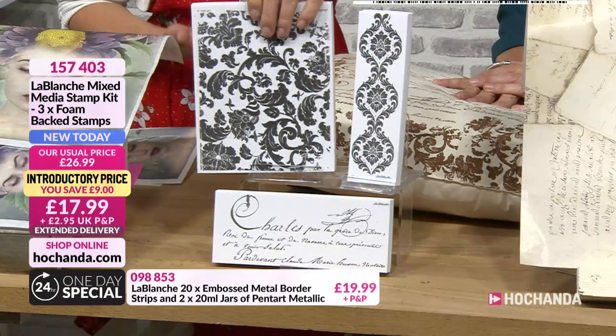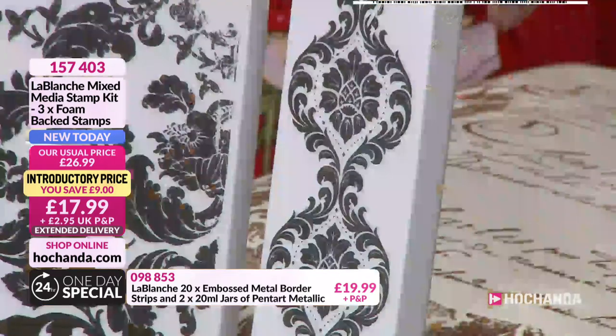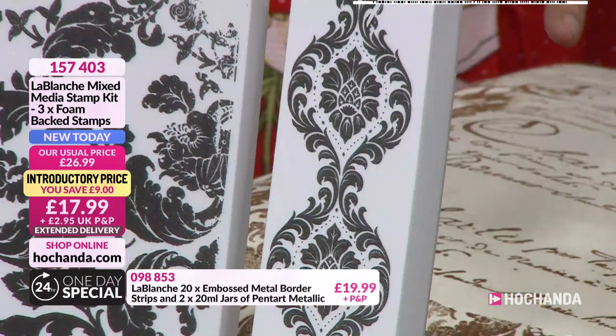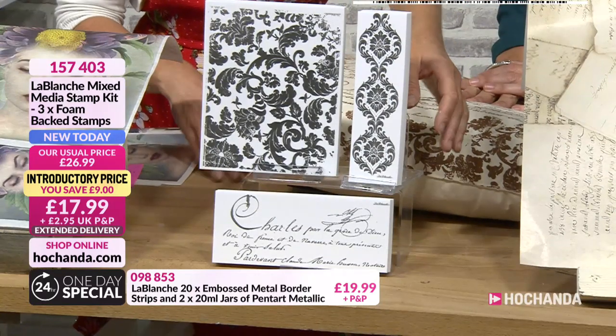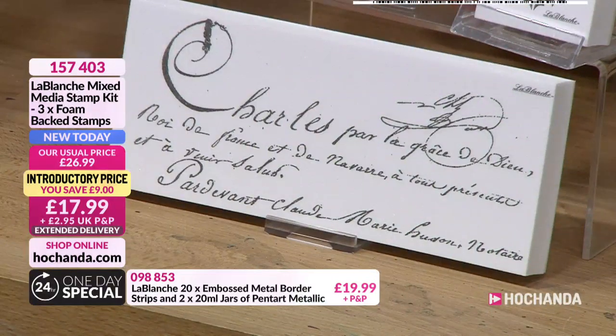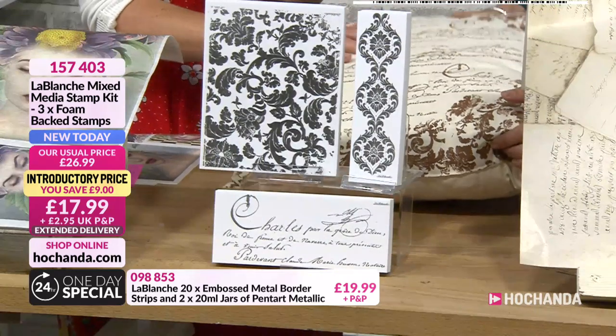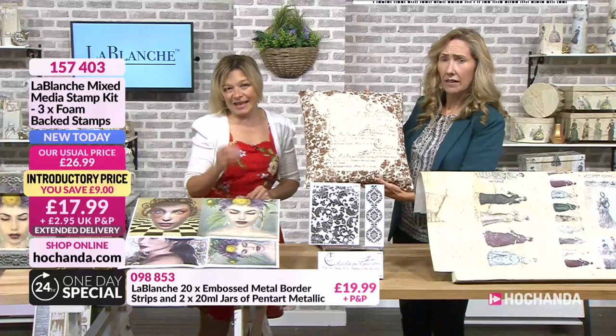Because it's silicone, you can really scrub it clean, so you can use it with your paints. That means it's great for your mixed media, or maybe you're using this on fabric. Maybe you're going to be using this for things that you're upcycling. Because of such gorgeous big images, they really fill a space as well. Isn't that fabulous?